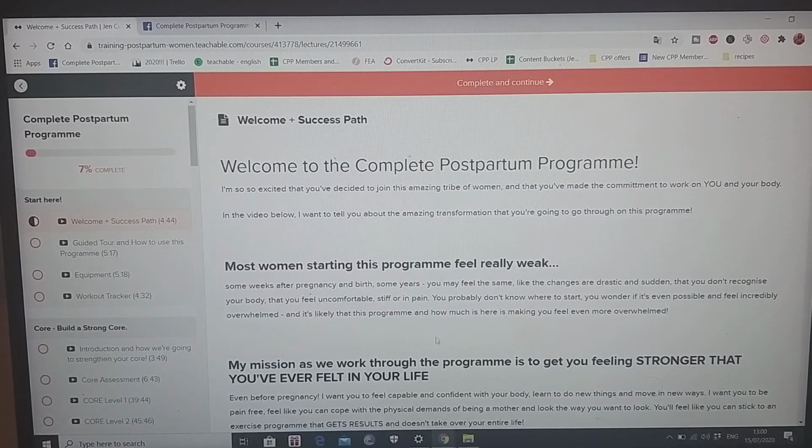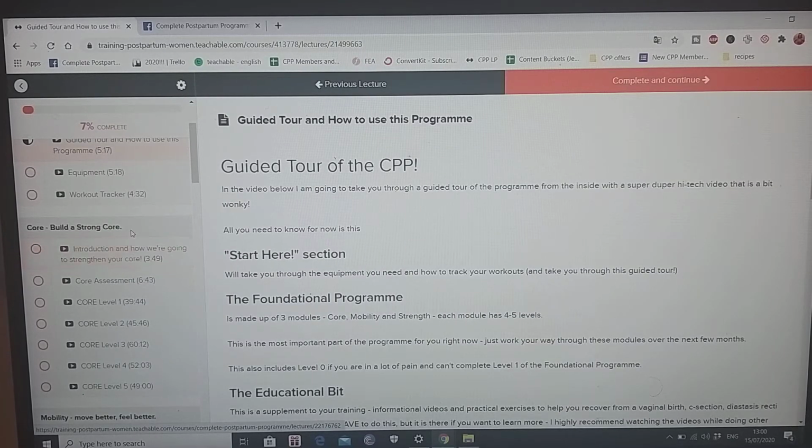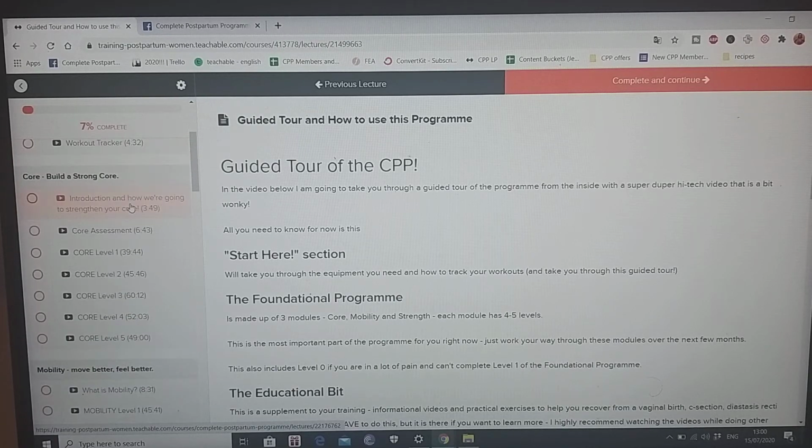Okay, so here's your success path. This is how you're going to proceed through the program. Here's a guided tour, but you're not going to have to watch this because you're watching this now. Then there's a video on equipment, exactly what equipment you need, and there's a workout tracker that teaches you how to track your workouts as you progress and as you get stronger, so that you know what you've done and where you're at and what to do next.